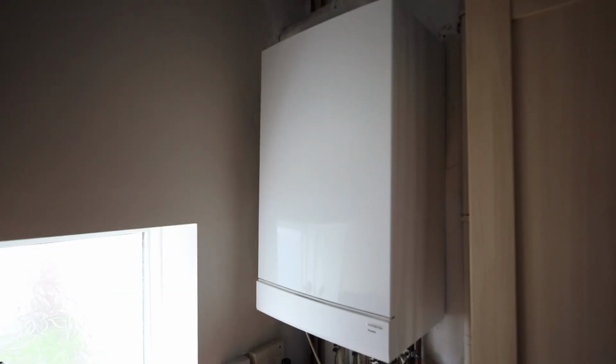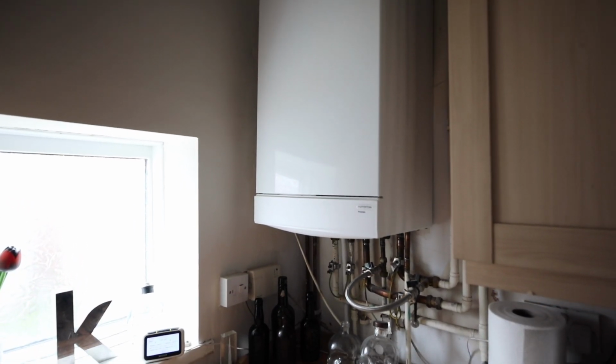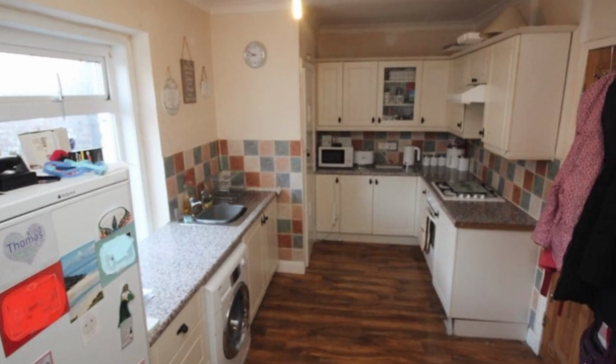So originally here, there was a corner cupboard to box the boiler in, but it made the room quite dark. So Nicola took that down, opened up the window, added a lot of light back into the room.